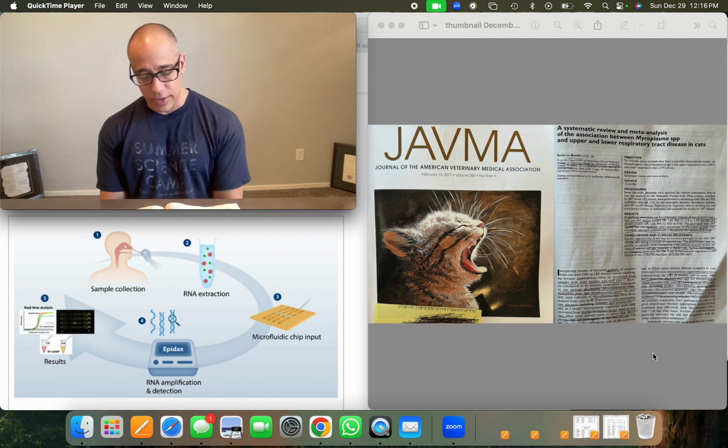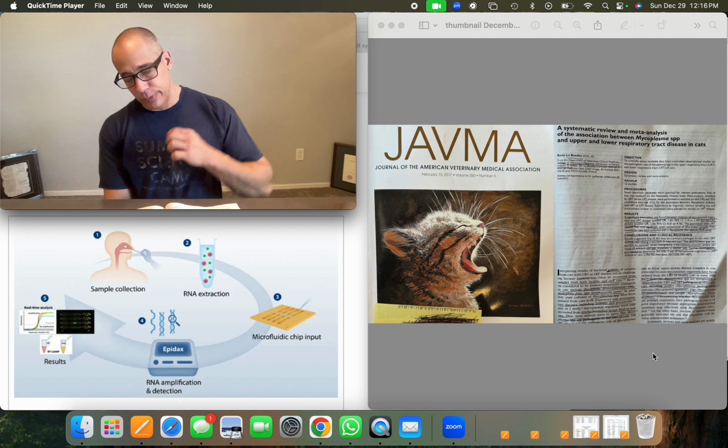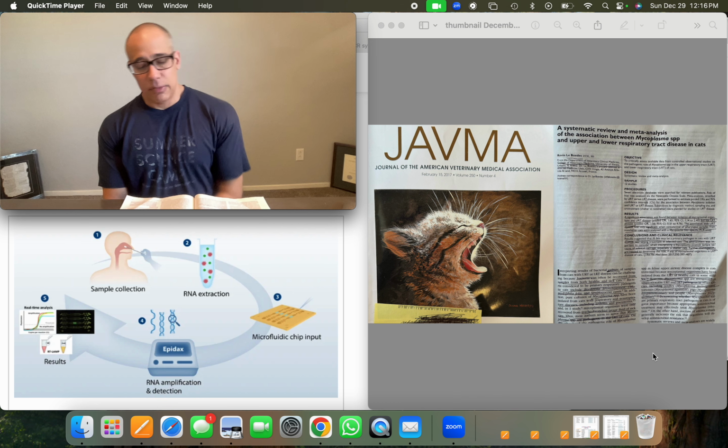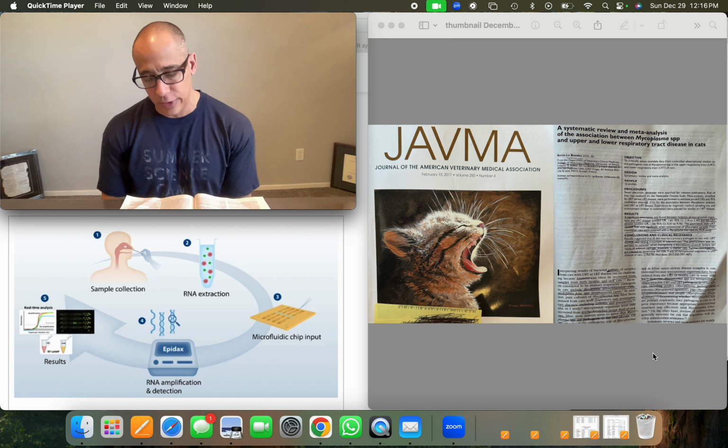On the other hand, findings suggest that identification of Mycoplasma felis in a sample from a shelter cat does not necessarily imply that the organism is causing disease. The present meta-analysis failed to find a significant association between isolation of Mycoplasma and lower respiratory tract disease of cats.